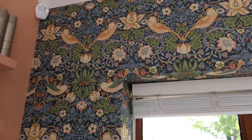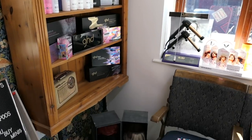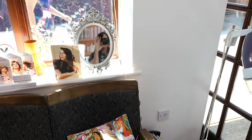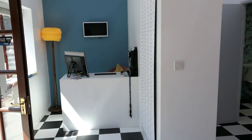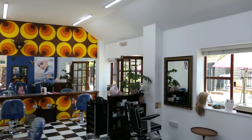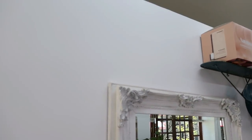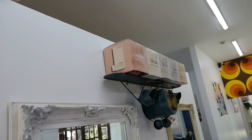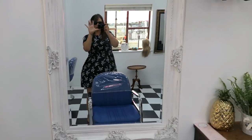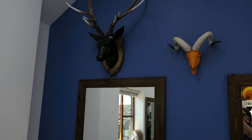Look, Joe, who owns it, has got amazing taste. That is Liberty Strawberry Thief wallpaper up there. Oh, and look at that little cushion. You might recognise that. I think that was acquired from the studio upstairs. And look at this. Isn't this the funkiest salon you've ever seen? And they're a Kevin Murphy salon, so everything is paraben-free, sulfate-free, really kind to the environment. Let me see if I can get in. Ta-da! Yeah, really, really love this. Very cool, very funky, and super friendly.